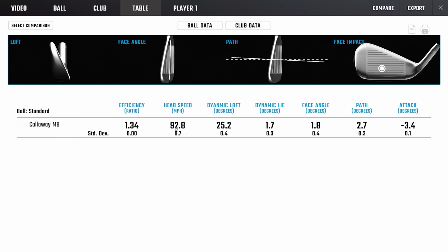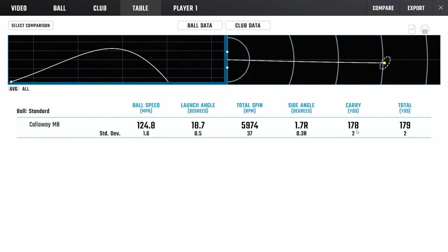So Callaway started us out really nice. 93 miles an hour club speed, 25 degrees delivered loft. Pretty good ball data, 178. A couple of those scared the hole. 5,900 spin. I love the look and feel of that one. I like the peak height off it. It was really good.